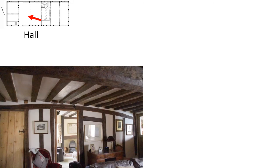Moving inside, in each of the following slides, the position from which the photo was taken is shown in the floor plan at the top of the screen. These photos were taken over several visits during a survey period of over 6 years, so there may be noticeable changes in both furnishings and decoration.